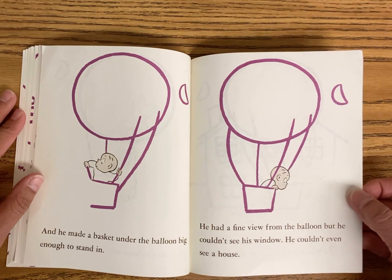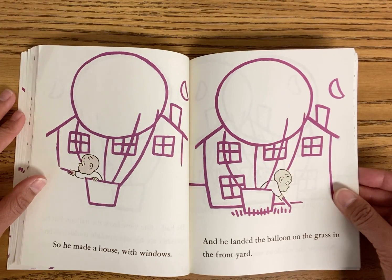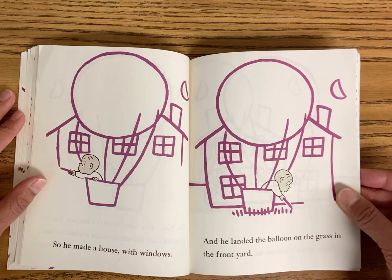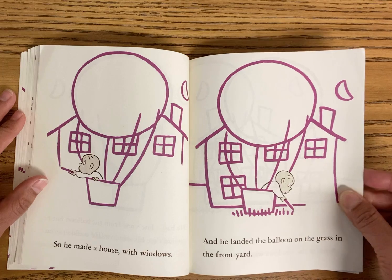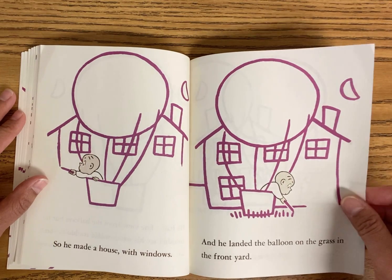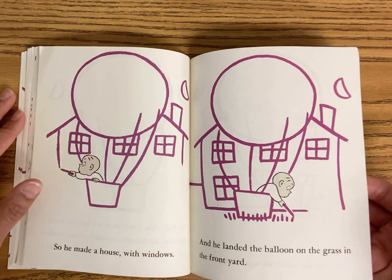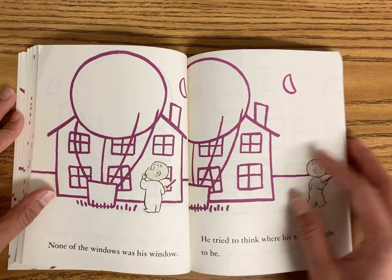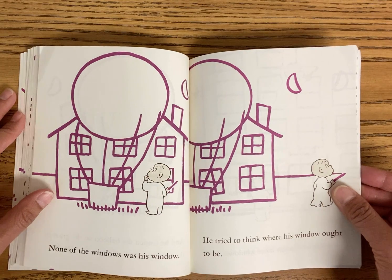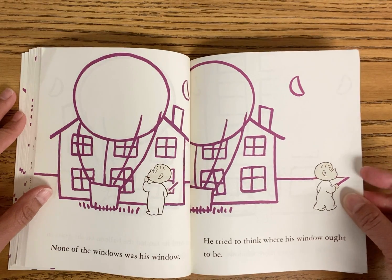He couldn't even see a house. So he made a house with windows. And he landed the balloon on the grass in the front yard. Where is Harold now? Do you think this is his house he drew? None of the windows was his window. He tried to think where his window ought to be.